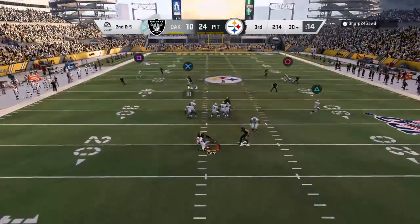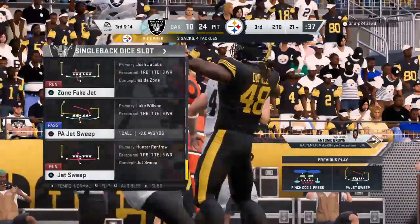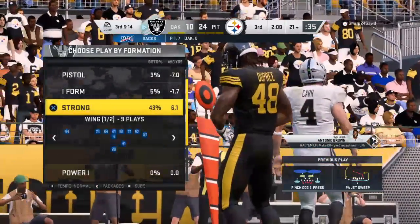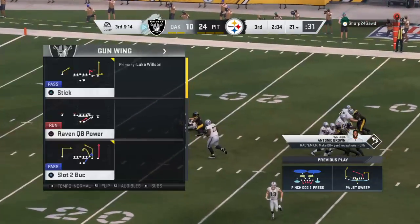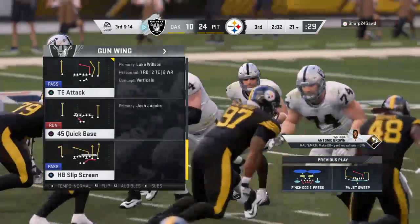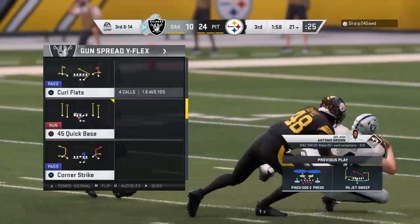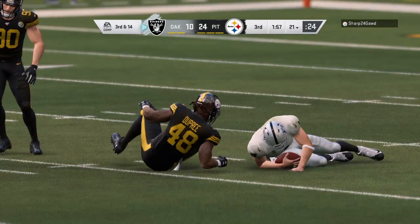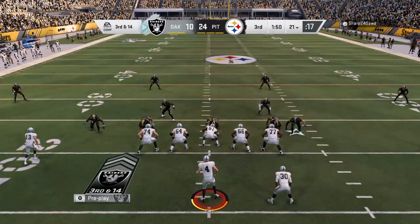Throwing now is Carr. Rush coming, and he's taken down. You know, on these types of plays, we're always looking to assess blame. Okay, where did it break down? Sometimes it's just a great play. Third and 14. Carr and the Raiders following the sack, looking up at a 3rd and long.